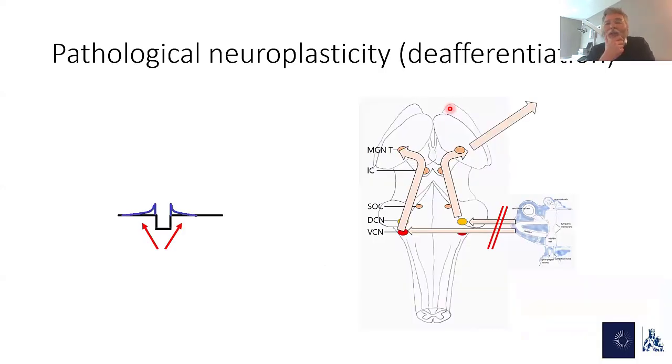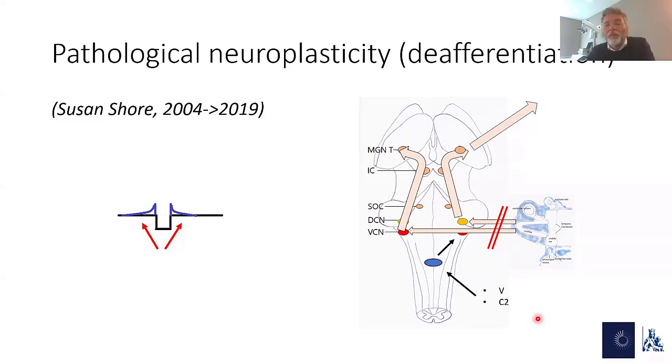Now, we're all very familiar with the idea of differentiation neuroplasticity. Hair cells gone down, and then neuroplastic changes, which I imagine must be something like this, which make for tinnitus at the central level. Now, most of what I'm going to tell you is based on the work of Susan Shore. I found it wonderful what she's done.